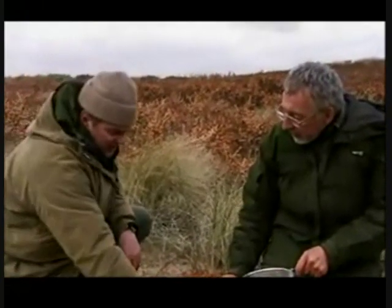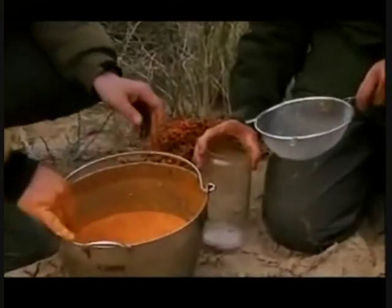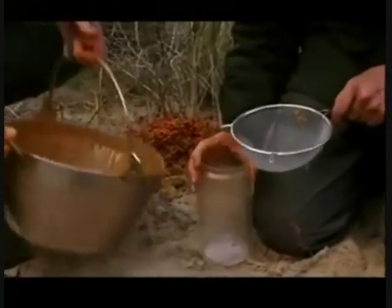I think this is very effective, what I'm doing here, as a way of getting rid of the seeds and things. But obviously we can speed things up because we've got a modern sieve. That's right. And I reckon we're at that point now. So.